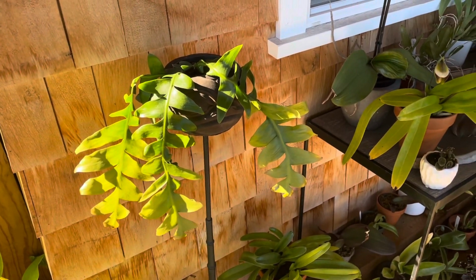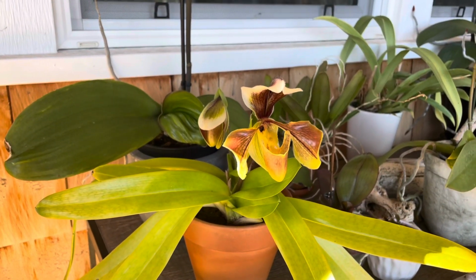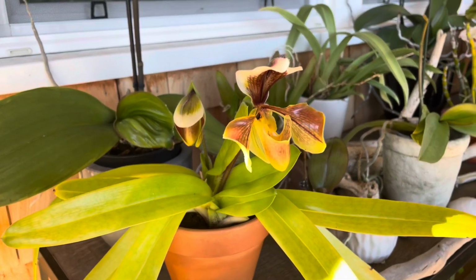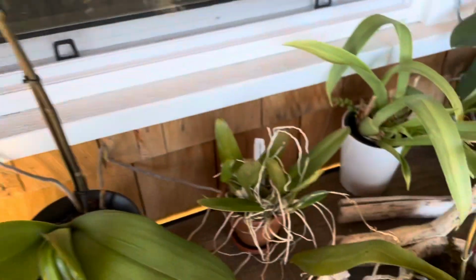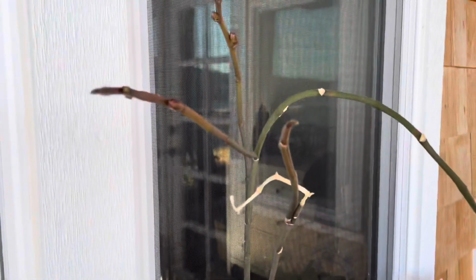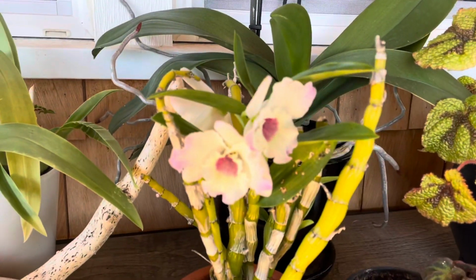Before I get too far into talking about this plant, I'll show you a few things that are blooming for me at the moment. This is my Paphiopedilum villosum. It's got two flowers this year, one of my favorite Paphiopedilums. My Phalaenopsis are all spiking. They're nice and happy this year. They love the cooler fall temperatures, and they usually throw out their spikes now.